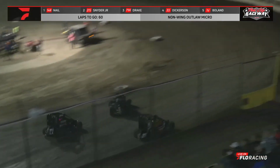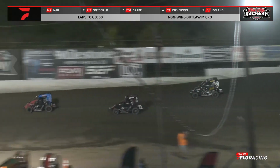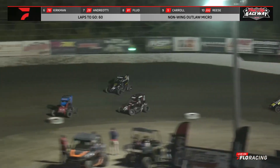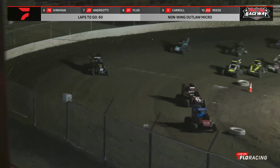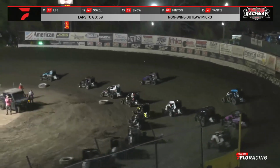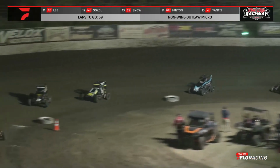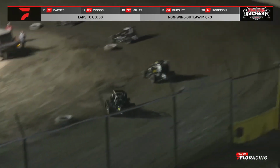Jake Nell's race to start, and he does just that out of turn number 4. Drake going to be able to get around Steven Snyder Jr., but Jr. going to go up to the top side of the racetrack. Oh, he got bottled up. Oh, boy. Johnny Boll in contact with an infield tire, stands it up on the right front, sets it back down, and he's going to lose quite an amount of positions.